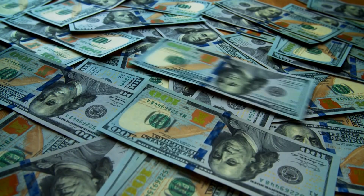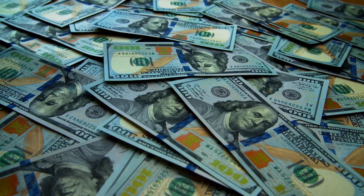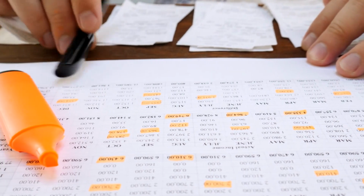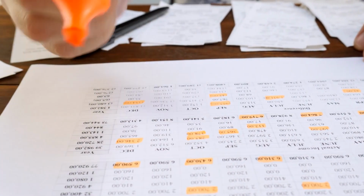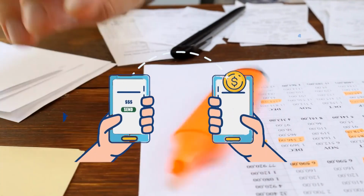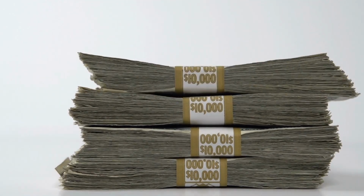Congratulations! You've just learned 5 effective ways for increasing your savings. Setting yourself up for financial success involves tracking expenses, making a budget, eliminating unnecessary costs, adopting meal planning, and automating your savings. However, this is only the beginning of your journey to financial freedom.